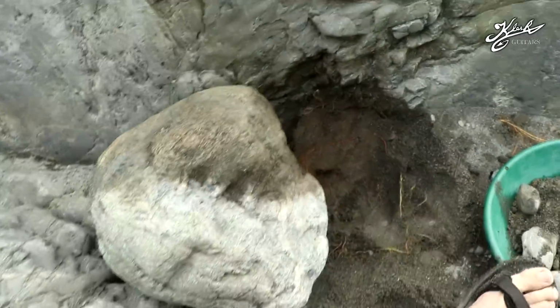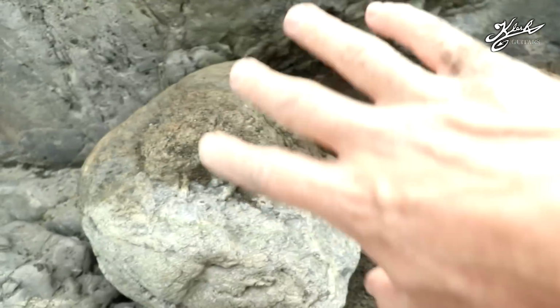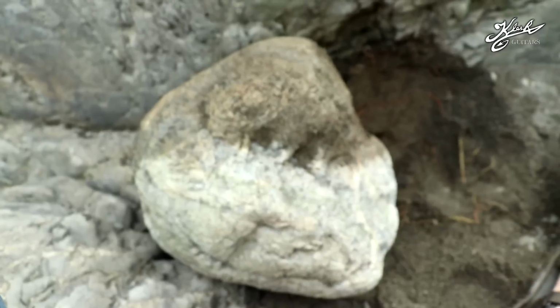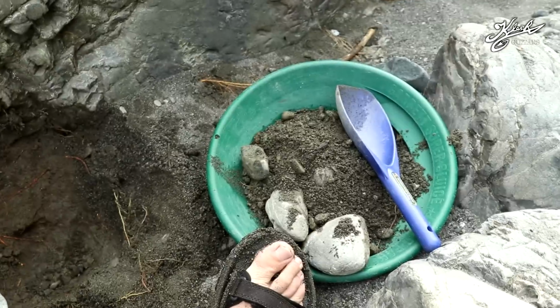All right, we got it unlodged. This was most of the stuff that was packed around this rock. I was able to wiggle it loose and move it over to the side. There's a lot of good dirt that's stuck to that. We're gonna make sure we clean it off before we pan it out. So let's go ahead and pan this down and see what we got.